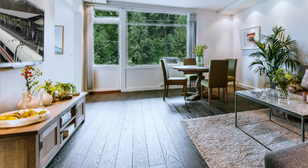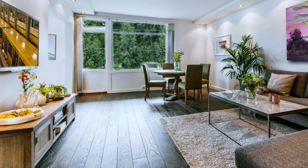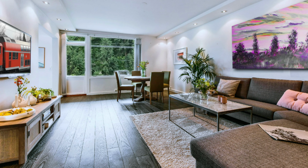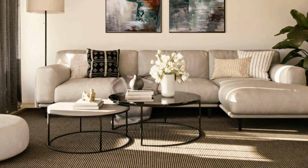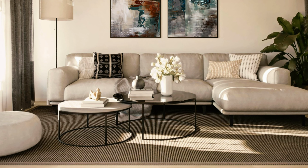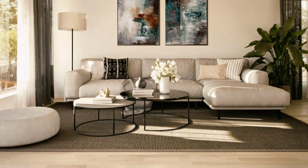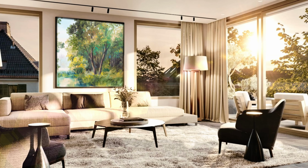Small open space with a simple and affordable design. Tiny living room featuring a corner sofa. Large and elegant living room design with a modern low-profile corner sofa.